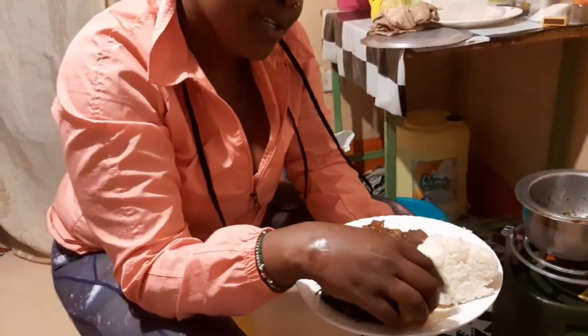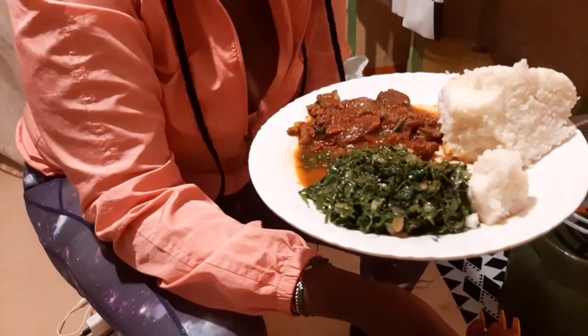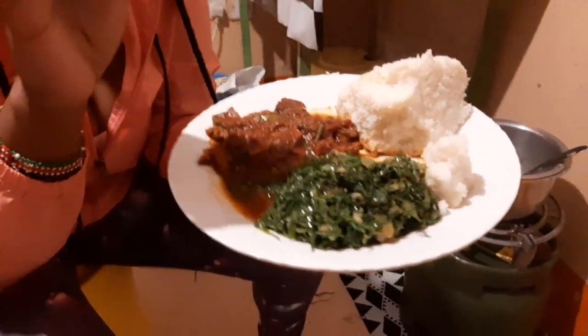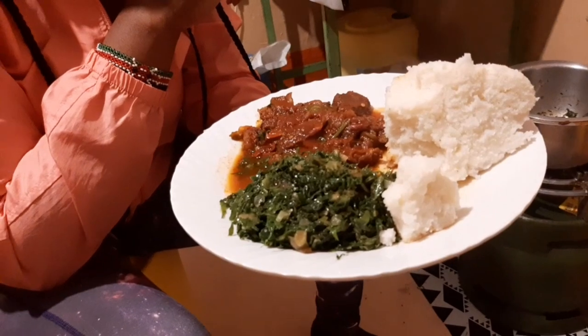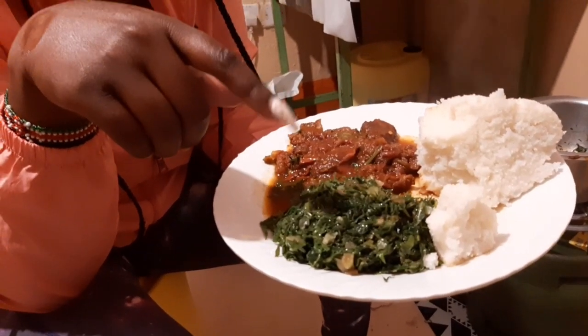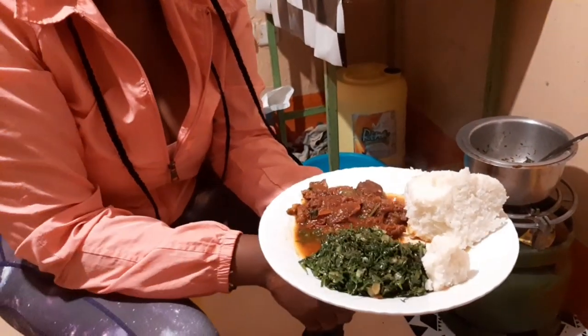So this is our African meal. Kenya staple food. This is meat. Ugali. And veggies. That's spinach and sukuma wiki. It's a combination. Is it spinach and kales? Yeah.